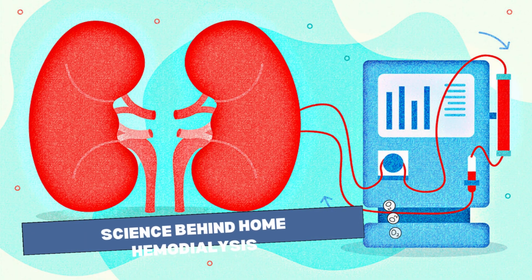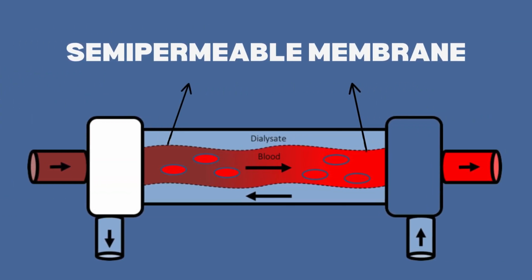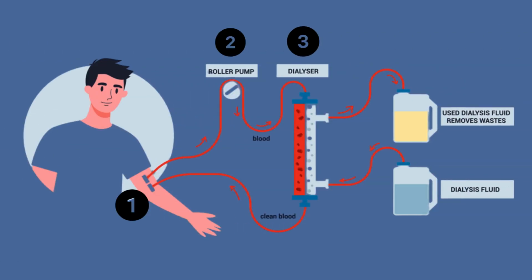Let's take a closer look at the science behind home hemodialysis. During this process, blood is drawn from your body through a needle and pumped by a roller pump into a special filter called a dialyser. Inside the dialyser, a semi-permeable membrane allows waste products like urea, creatinine, and excess electrolytes to pass into the dialysis fluid, called the dialysate, while keeping essential components like red blood cells and proteins in the bloodstream. The used dialysis fluid, now containing the filtered waste, is removed while clean blood is returned to the body. This process helps maintain a healthy balance of fluids, electrolytes, and waste, mimicking the function of healthy kidneys.